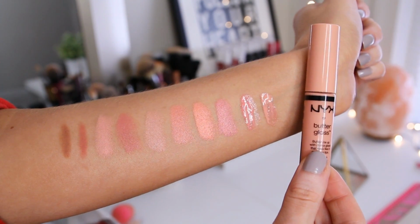It's almost like a lip gloss version of Myth by MAC, and I'm always on the hunt for those kind of glosses that are just light enough to lighten up your lip color without looking washed out, and that is the perfect color, and they're affordable.